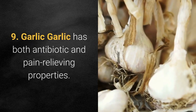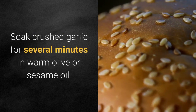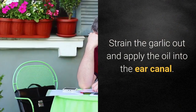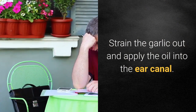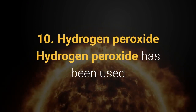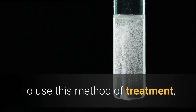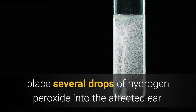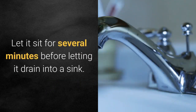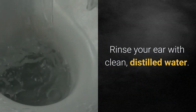9. Garlic. Garlic has both antibiotic and pain-relieving properties. Soak crushed garlic for several minutes in warm olive or sesame oil. Strain the garlic out and apply the oil into the ear canal. 10. Hydrogen peroxide. Hydrogen peroxide has been used as a natural remedy for earaches for many years. To use this method of treatment, place several drops of hydrogen peroxide into the affected ear. Let it sit for several minutes before letting it drain into a sink. Rinse your ear with clean, distilled water.